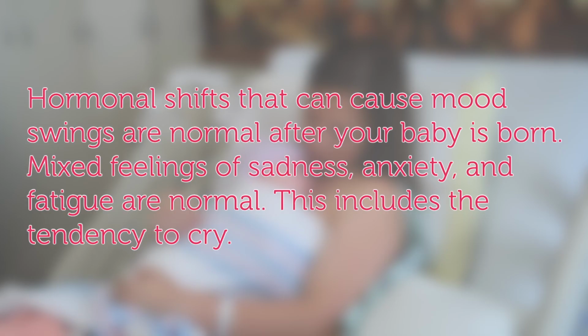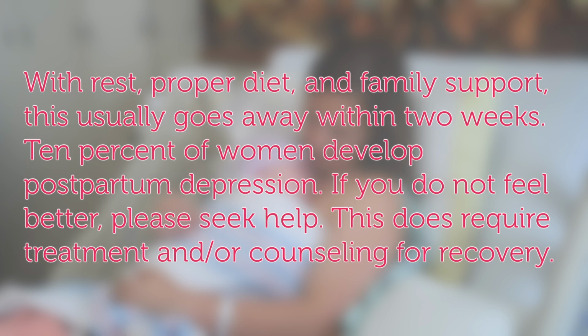Hormonal shifts that cause mood swings are normal after your baby is born. Mixed feelings of sadness, anxiety, and fatigue are normal. This includes the tendency to cry. With rest, proper diet, and family support, this usually goes away within 2 weeks.